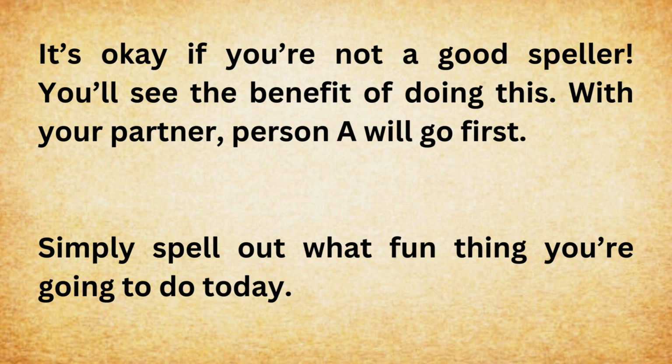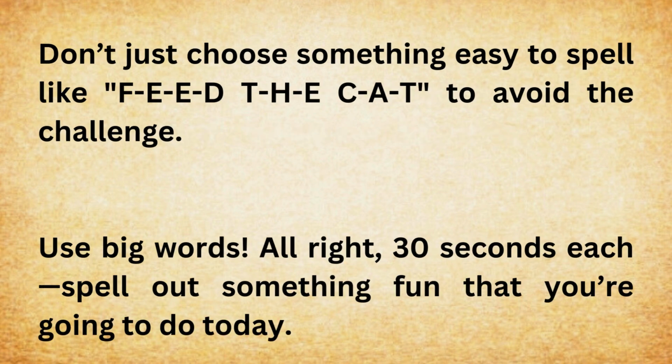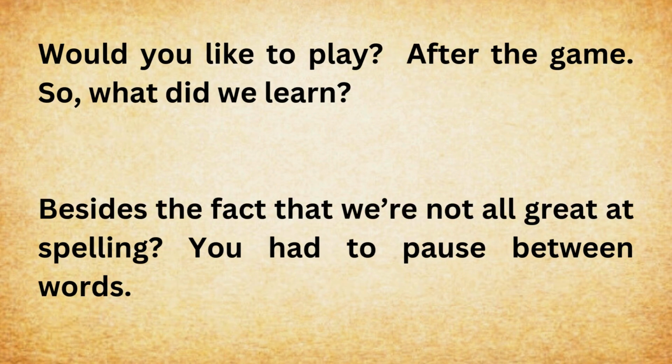With your partner, person A will go first. Simply spell out what fun thing you're going to do today. Don't just choose something easy to spell like FEEDTHECAT to avoid the challenge. Use big words. All right, 30 seconds each. Spell out something fun that you're going to do today.